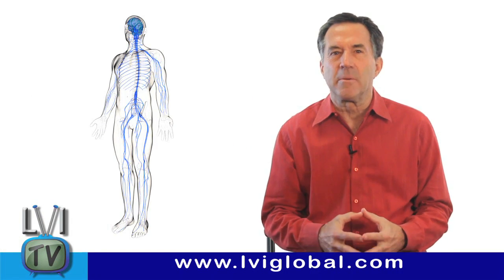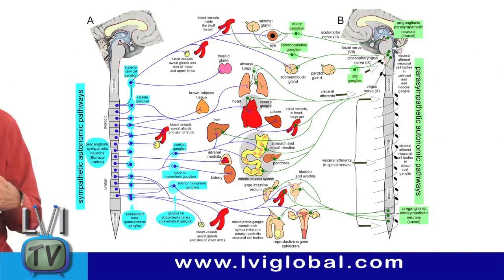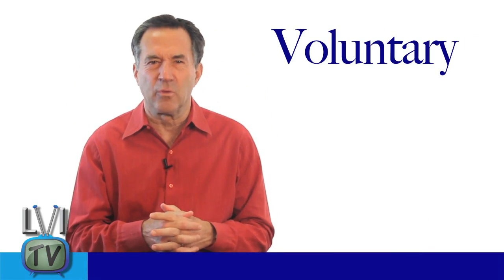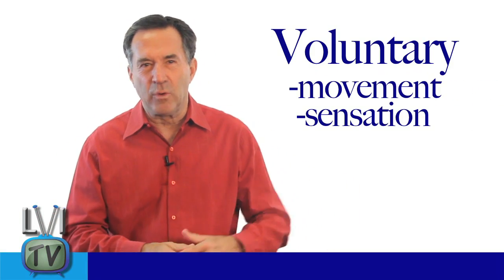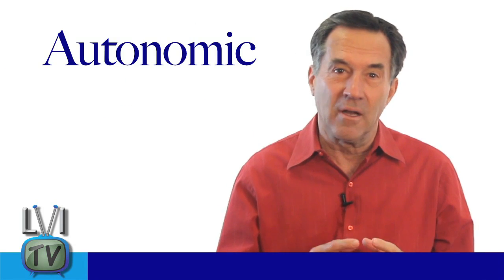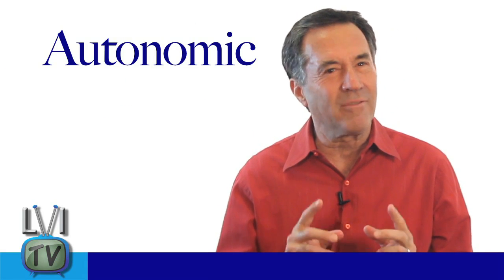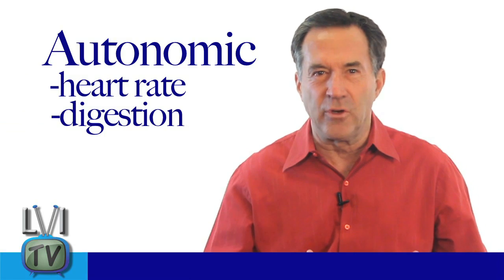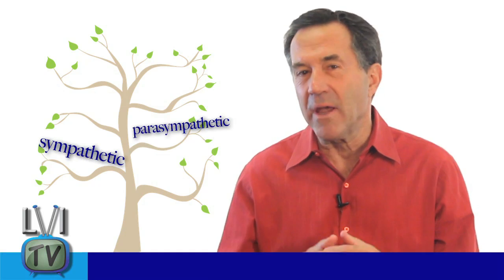The human nervous system has two separate parts, the voluntary and the autonomic system. The voluntary system is concerned with movement and sensation. When we lift our hands up, it's the voluntary nervous system coming into action, and lots of nerves are moving. The autonomic system controls areas which we have less control over. These include the heart rate, digestion of food, blood pressure, etc. The autonomic nervous system has two branches, sympathetic and parasympathetic.